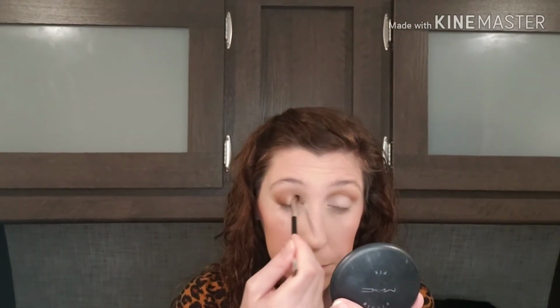Honestly, I feel like this shade is too similar to the other one we used, so I'm going to finish this up and then I'm going to go in with an even darker shade.